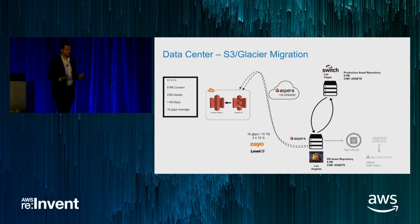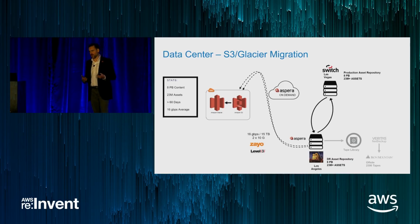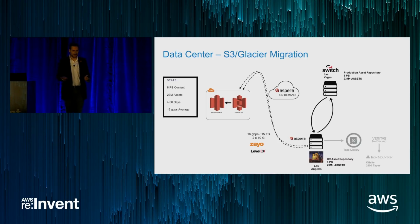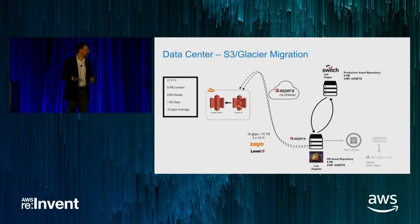So the other challenge though was time was not on our side. We were in a hurry to do it. So, we debated whether or not to do kind of a native replication using the S3 tools or use a UDP file acceleration utility like an Aspera or Signiant. So in this use case, we decided actually to use Aspera to do it because we use it a lot already in our business and it's very familiar to us.